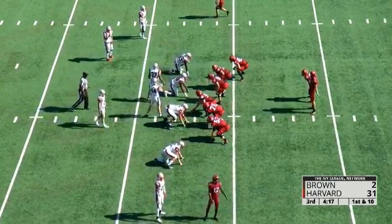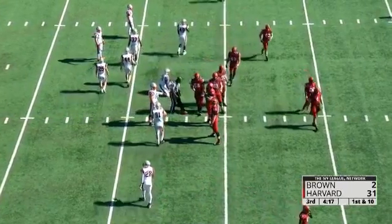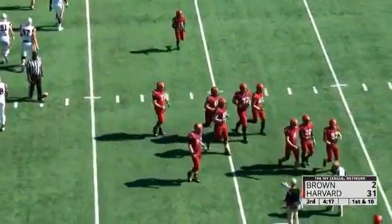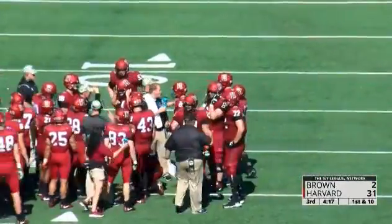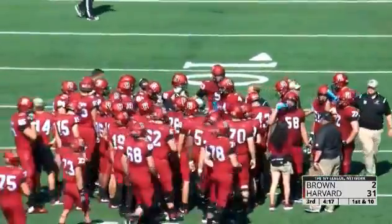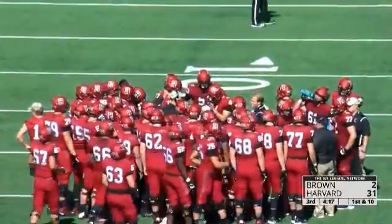And timeout taken by the senior signal caller. Didn't like the look that he was given by Brown. Well, Brown had 8 in the box that time against Viviano and nowhere to go with it, so he decides better of it to call for time here around the 4-minute mark. But Harvard, who's done a really nice job to answer every single time, got the ball back.